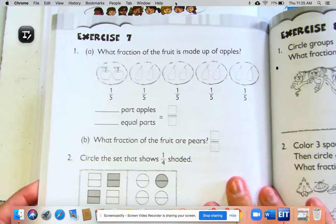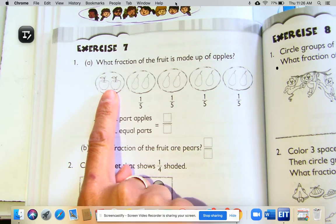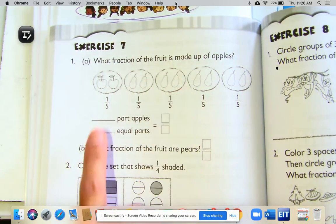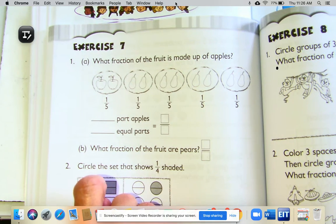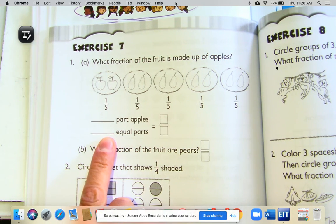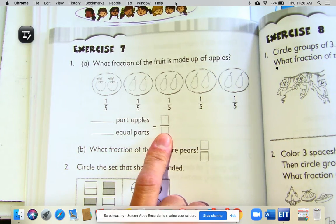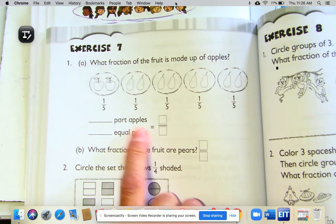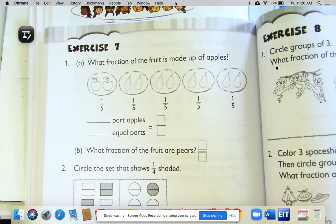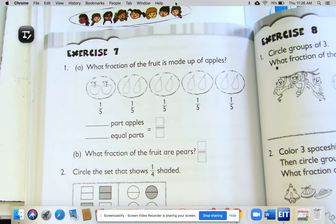It says, what fraction of the fruit is made up of apples? And so we have some equal groups of fruit. Here's an equal group. And there are 5 equal groups, and we can see that one of those groups is apples. So we would say there's 1 part apples out of 5 equal parts. So our fraction would be 1/5. But you would also be correct if you said, well, I'm going to say 2/10, because 2 out of 10. But here we're kind of looking at the groups. So 1/5 of the groups are apples.